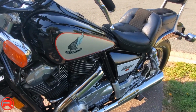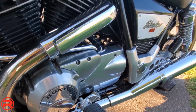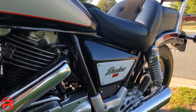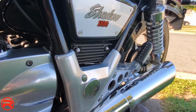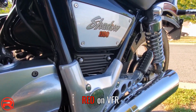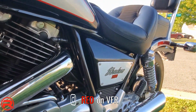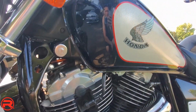On the left hand side, same theme going on. There's a lot of details happening. Very clean bike, extremely clean bike, to be honest. Shadow 1100, probably regulator rectifier on the left hand side, something that the VFR 750 had problems with. It's a beautiful thing.